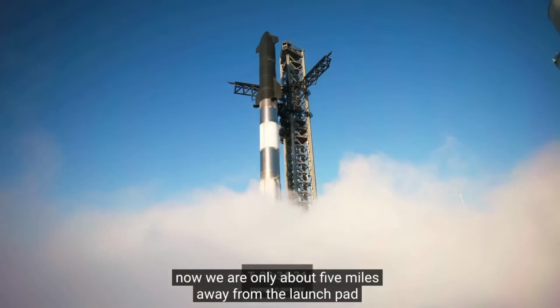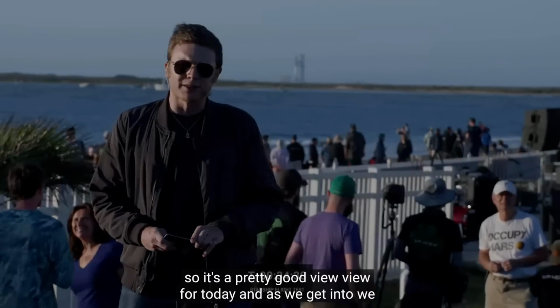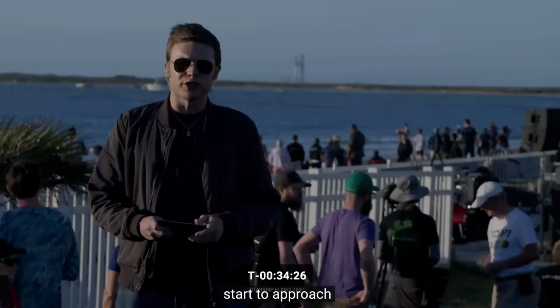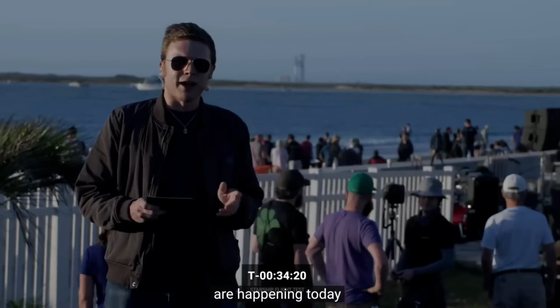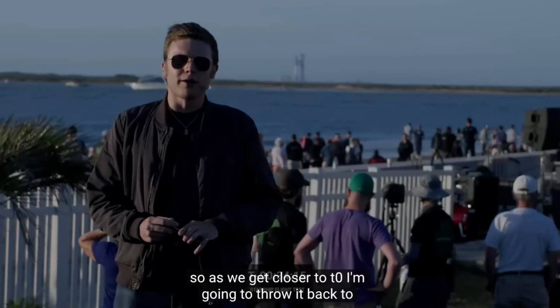Now, we are only about 5 miles away from the launch pad, so it's a pretty good view for today. And as we start to approach T-0, everyone here is clearly very excited for the events that are happening today. So as we get closer to T-0, I'm going to throw it back to Hawthorne to talk more about our rocket.